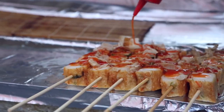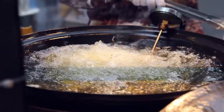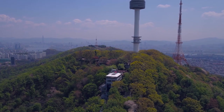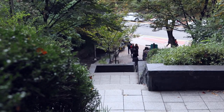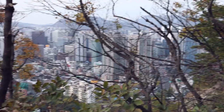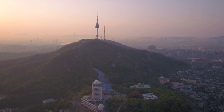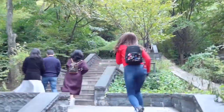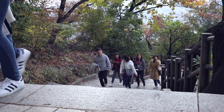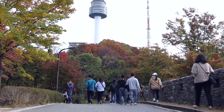We had a side trip at Myeongdong to dig into some street food on our way to our next destination. Next up, the Namsan Tower. We're up for a challenge at Namsan Tower. We're ready to get high, literally, and climb the 2-kilometer trail up to the base of Namsan Tower. We haven't even reached the halfway point, but all we feel is tired and breathless. But having a peek of what could be seen at the peak kept us going.